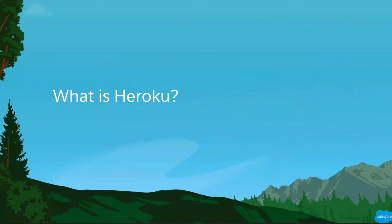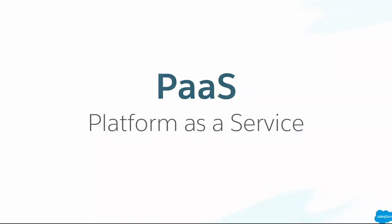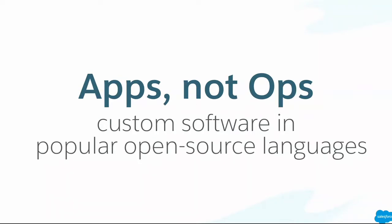Well, we are going to talk about what Heroku is and what it might be able to do for you. The thing to know about Heroku is that it is a platform as a service. And what that really means is that we serve as an abstraction layer on top of infrastructure as a service, so that when your business requires custom software written in popular open source languages, you can host your web app on our platform and connect back to your Salesforce instance, which we're going to talk about a little later. But this acronym really could best be summed up by apps and not ops, or as some of my marketing friends like to say, the fastest way to go from idea to URL.